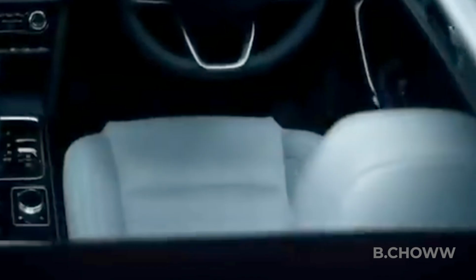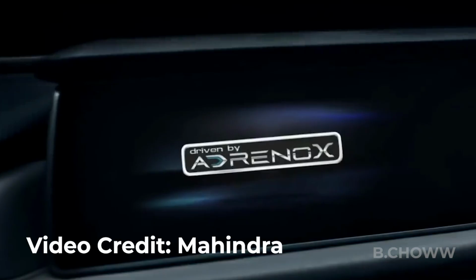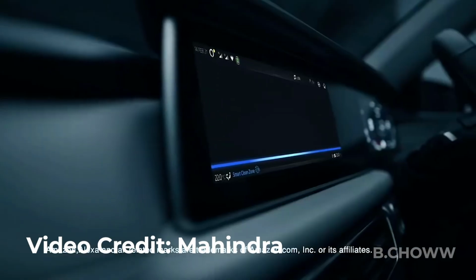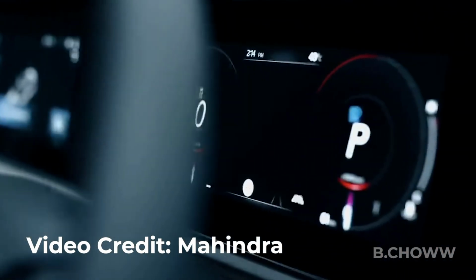The choice of materials also looks really good, especially on the seats. And along with that, even the dual Mercedes-Benz styled digital information display looks really nice and crisp, and it even looks like it might be the best in its segment.